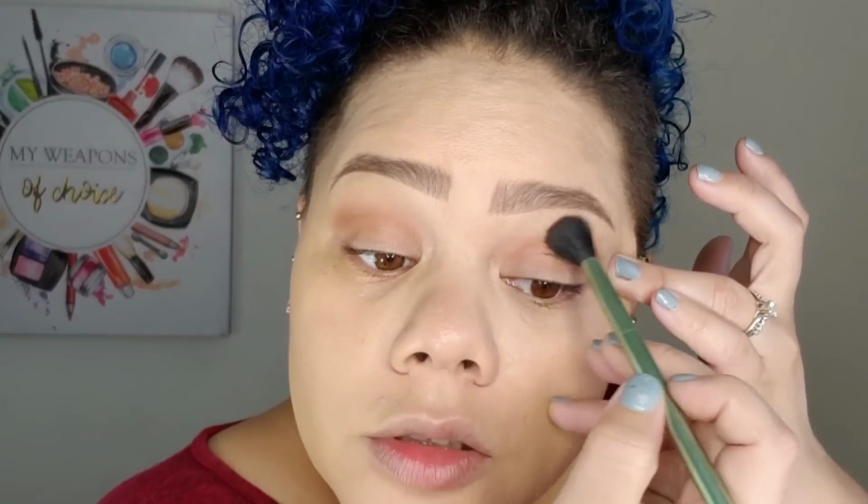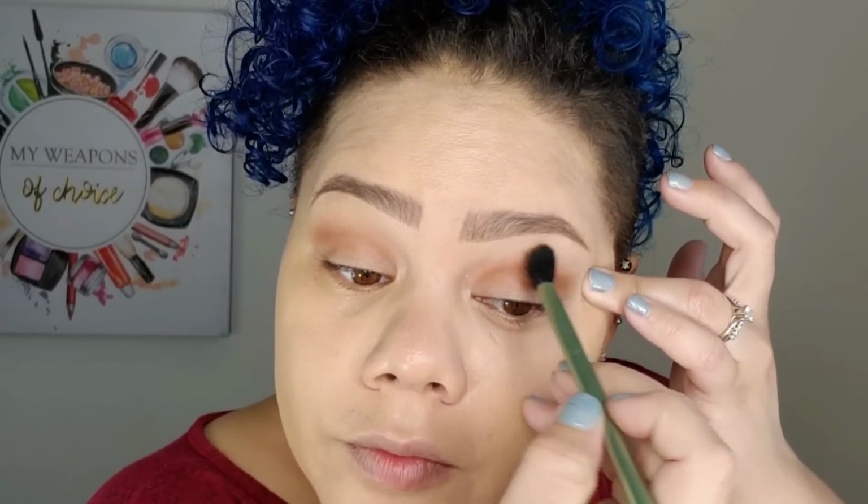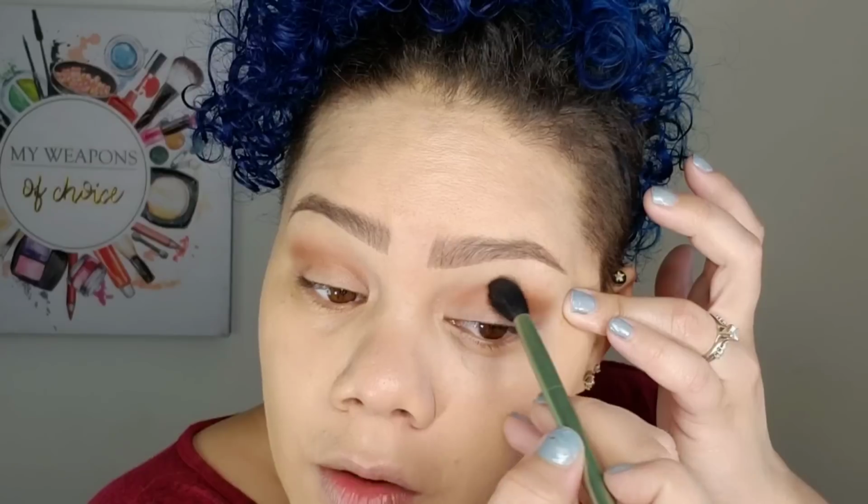I feel like sometimes contour colors are just super creamy and super easy to blend, and that's why I love using them for eyeshadows. Just blending that out and up. Now I am gonna go back and darken it up a little bit after I put my other shade on there and just touch it up a little bit, but that's how I want it to look.